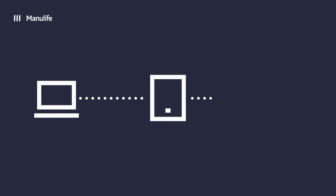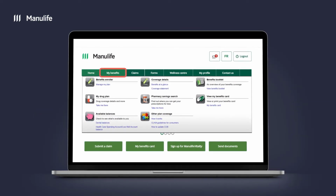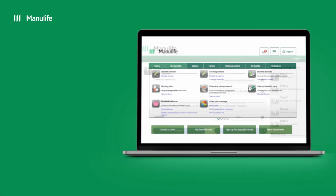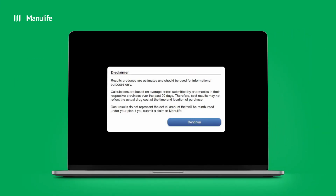After signing into Group Benefits from your desktop, tablet, or smartphone, tap My Benefits to expand the drop-down and select Pharmacy Savings Search. Then define your search. For example, look for the best price for a prescription within 5 kilometers of your current location. Then you'll see a disclaimer about the price estimates.